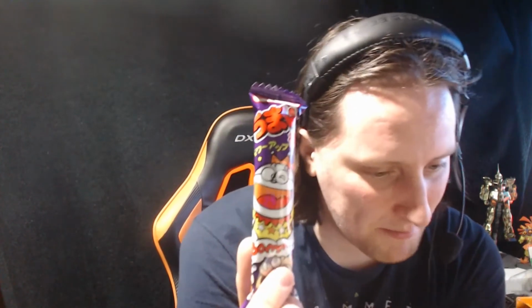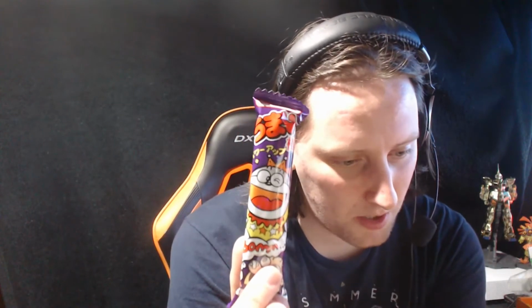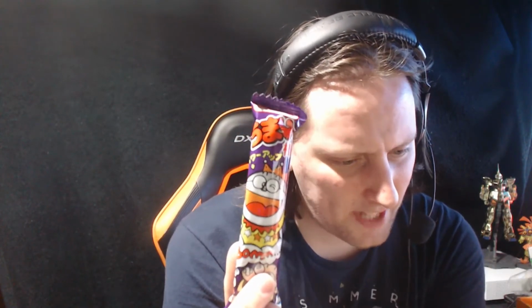We're back with Umaibo, and it's one of the ones I never wanted to try. It's Mentaiko, which for people that don't know, the description here is Mentaiko is made with creamy, salted pollock roe. This savoury stick is the perfect snack time choice. So, pollock roe is fish eggs.